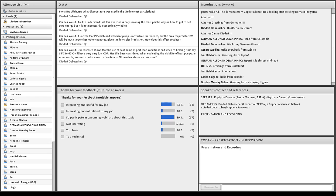Our research shows that the use of heat pumps at part load conditions, and when reheating from, say, 55 to 60 degrees, will have very low COP. Has this been considered when evaluating the viability of heat pumps? In other words, are we to make a word of caution to EU member states on this issue?